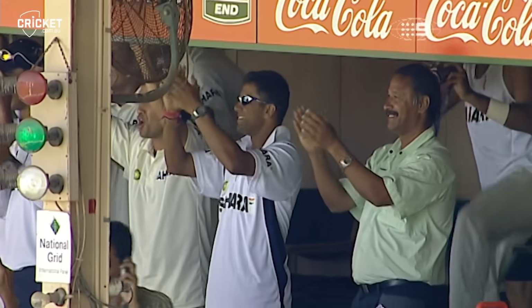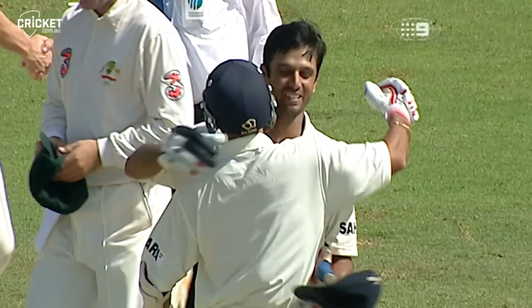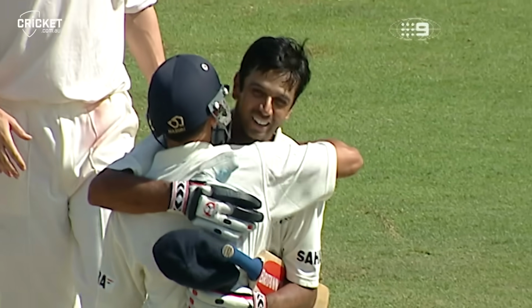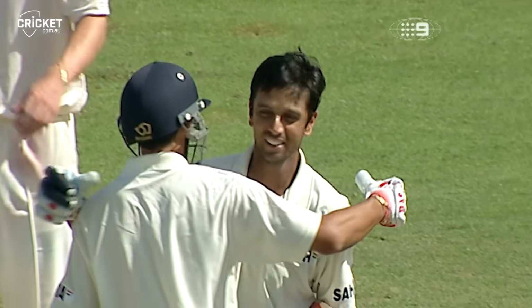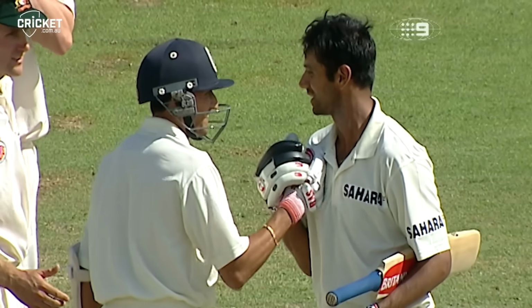Shivlal Yadav, he was there in 81 as a player when they won the last one in Australia. And now he's here as manager when they win. And the important thing is, it's a win to take a lead in the series.